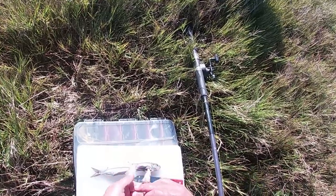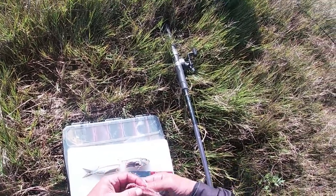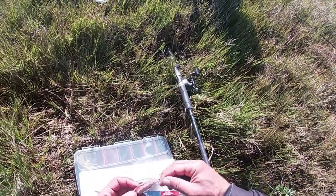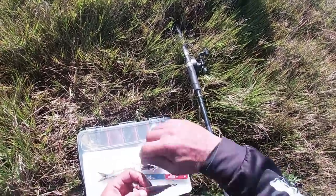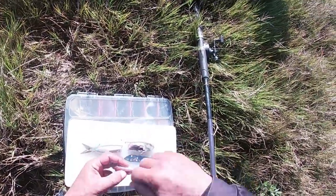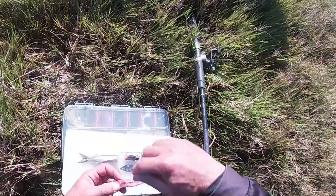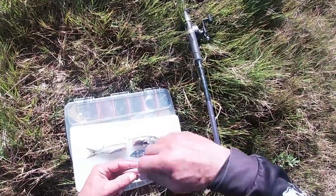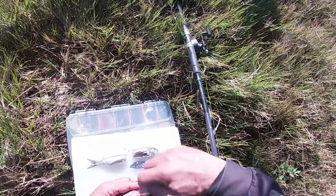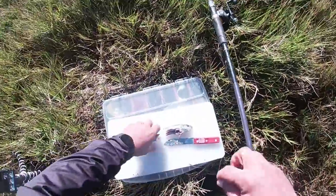And I'll just tie all of that. Hey, no, don't get yourself hooked there. Just tie all of that up in there. Grunters, steenbras, you can even use this as a little cob bait, but shad, anything will pick up this little bait right there. Okay, so that's the one bait that I'm going to throw in now.